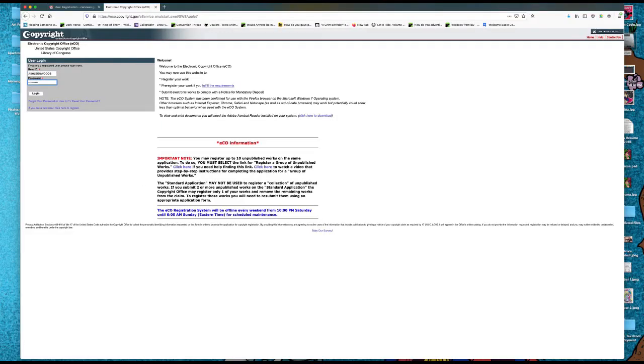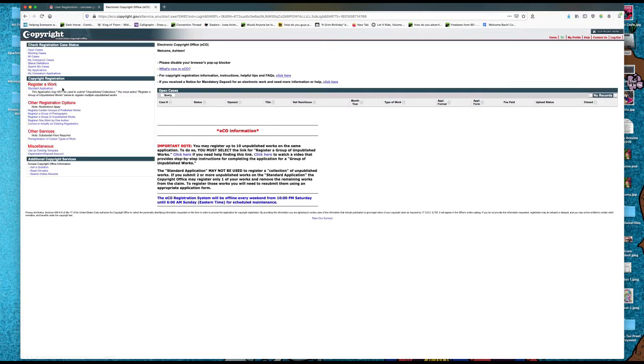So once you have your account set up, log into your portal. This is what the portal looks like as of 2020. Under Register a Work, click on Standard Application. You're basically just going to answer questions and follow the prompts.